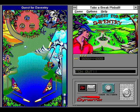Finishing off this collection is Quest for Daventry, the representative of the King's Quest series. While not actively offensive like Planet Pinball 3, there just doesn't seem to be much happening here. Keeping track of the ball is easy, mostly because the majority of the playfield is nothing but open space.